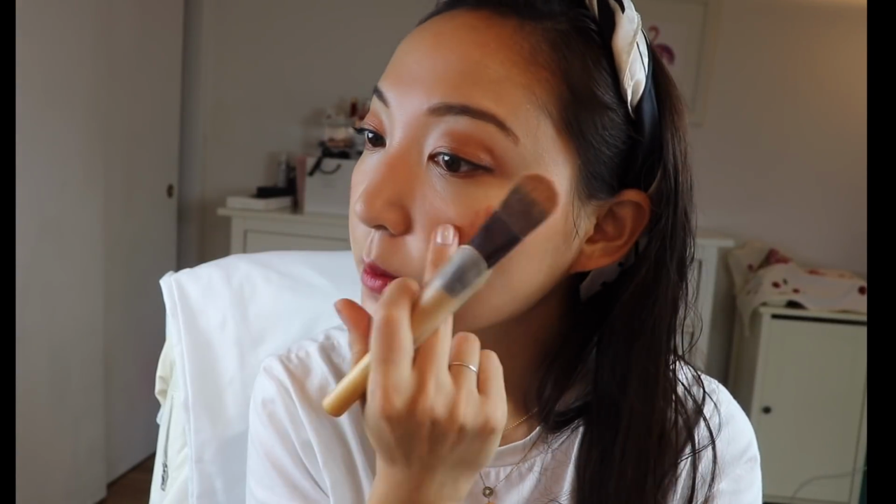And blush, because of the neutral colors I'm going for today, this just screams the Glossier Dusk, so I'm going to do 1 or 2 pumps here. This is all I need. This is my favorite Cloud Paint shade. Let me know what your favorite shades are. I tried all of them, but this is still by far my favorite.